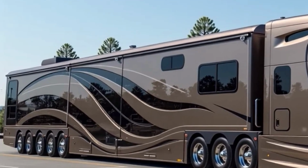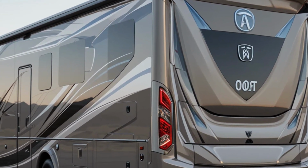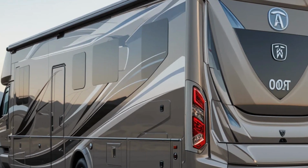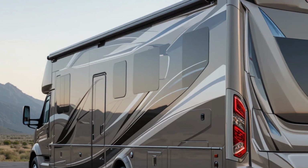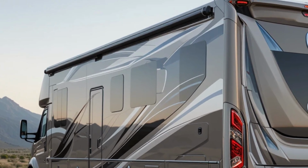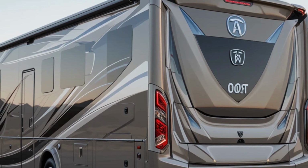With the 2026 Kenworth T2000 Motorhome, you're not just driving across the country, you're living in motion with every comfort imaginable. It's not just a motorhome, it's a mobile sanctuary crafted for those who demand the highest standards. Whether you're a cross-country explorer, a full-time RVer, or simply someone who appreciates luxury innovation, this motorhome will exceed every expectation.